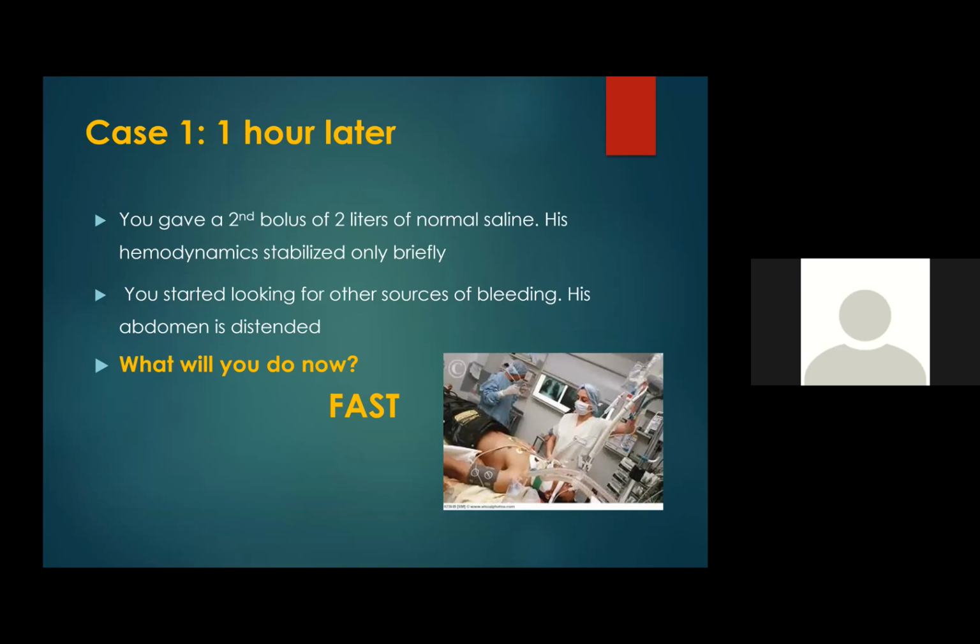So we gave the patient 2 boluses of normal saline and he was hemodynamically stabilized only briefly, as I said. And then he went down. The blood pressure went down to 80. It should be above 90. Okay. And you start looking for other sources of bleeding. His abdomen is slightly distended. Yes, he's already intubated.